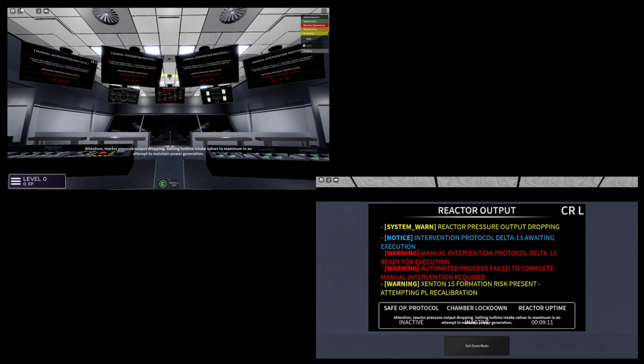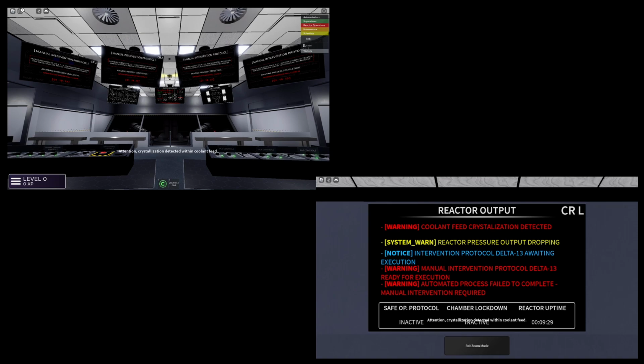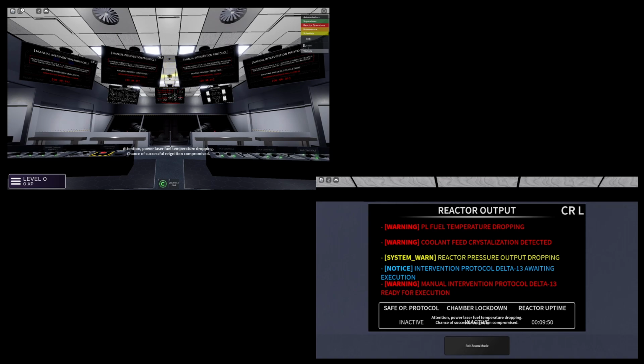Attention! Reactor pressure output dropping. Setting turbine intake valves to maximum in an attempt to maintain power generation. Attention! Crystallization detected within coolant feed. Attention! Power laser fuel temperature dropping. Chance of successful reignition compromised.